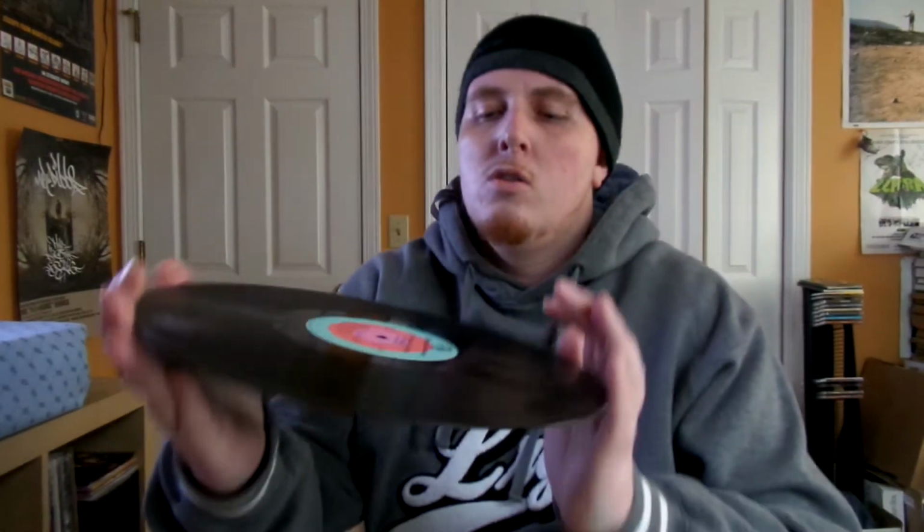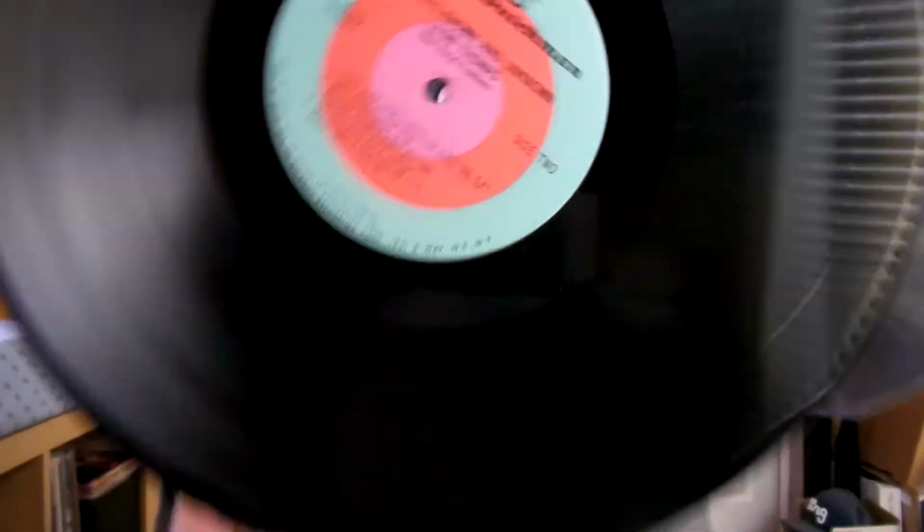This was the late 60s. I'm not sure when this was originally released, but late 60s. Let me show the label, because I love the Flying Dutchman label. I think it's pretty damn cool. There you go. Really nice track list, too.